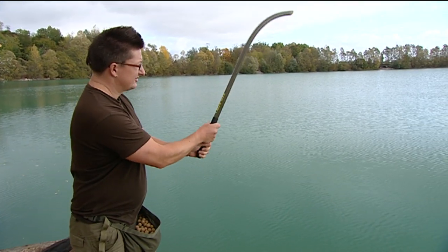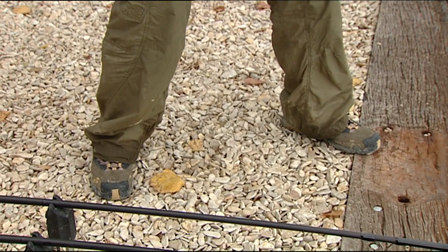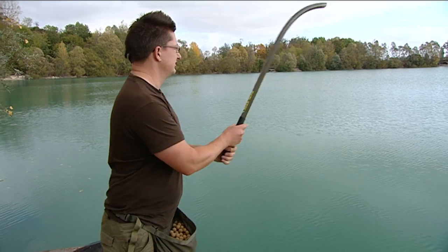So I'm putting 2 in at a time. I'm using both hands, and I'm starting off with my weight on my back foot. So I'll be leaning back a little bit, whacking it out there, and it's very much like a cast. I'll be whacking it out there and the weight will be transferring through my body onto my front foot. So let's have a couple of goes.